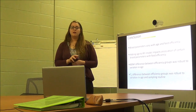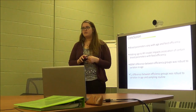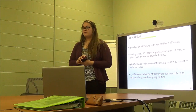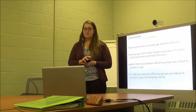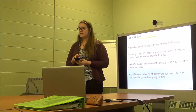In conclusion, blood parameters varied with age and feed efficiency, and once age was added to the model, some of the associations that we observed differed. The differences that we observed for breeding soundness evaluation in terms of feed efficiency were robust to variation in age, while the differences in T3 in terms of feed efficiency were robust both to variation in age and sampling routine.